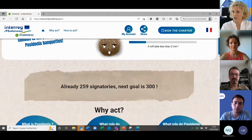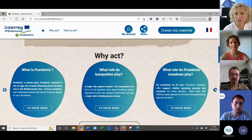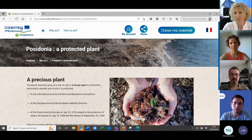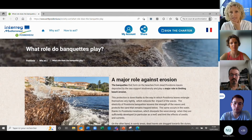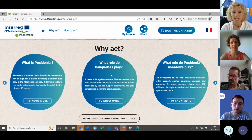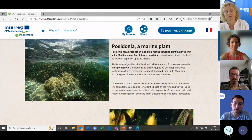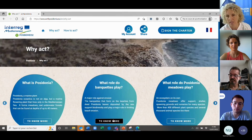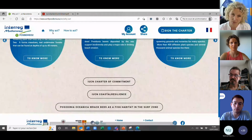And okay, you can sign straight away if you know what Posidonia is all about. If you don't know, you have a part which is called why to act. So what is Posidonia? You can go and discover different topics about the Posidonia banquet and the Posidonia meadow. You also can each time try to learn more about this plant. Like here, you have more information. And you can download all the materials that Amy showed you.